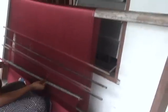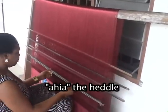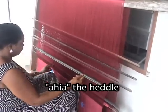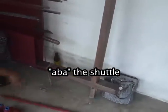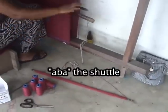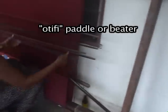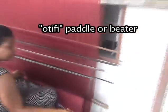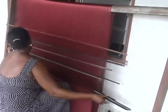See the one she's touching, touch it again. This one, they call it ahia in the vernacular. It may not have an English equivalent, but we just know it's ahia. A part of the instrumentation for this great tradition, ahia. What about that one? Shuttle. Abba. Abba is shuttle. The shuttle has the thread in it. And the paddle. Paddle.